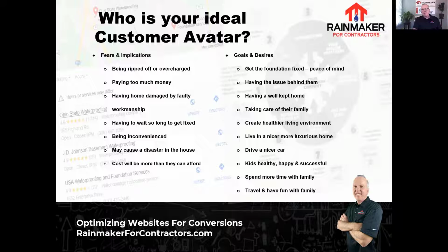Maybe it's too expensive. People don't really have $8,000 to $20,000 sitting around. They probably are going to want to finance it. What are their goals and desires? Get the foundation fixed, have this issue behind them so that they can enjoy their house. If you think about it, the basement in many houses is about half of the living area. And if it's a 2-story house with the basement, it's 1/3 of the living area. And if they really can't use it, that's a bunch of wasted space and wasted money.